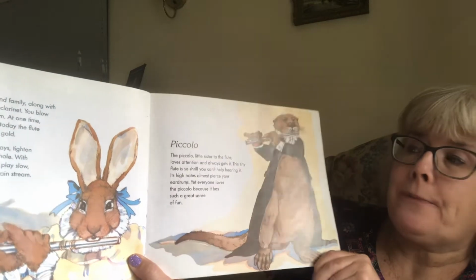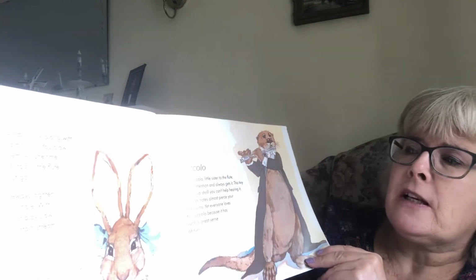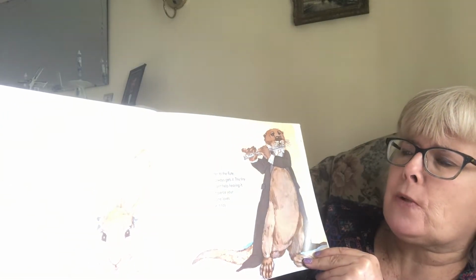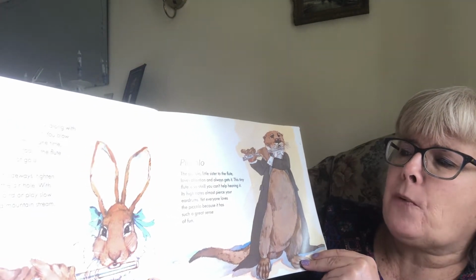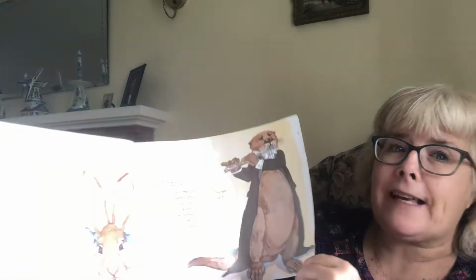The piccolo. The piccolo, the little sister to the flute, loves attention and always gets it. This tiny flute is so shrill you can't help hearing it. Its high notes almost pierce your eardrums, yet everyone loves the piccolo because it has such a great sense of fun.